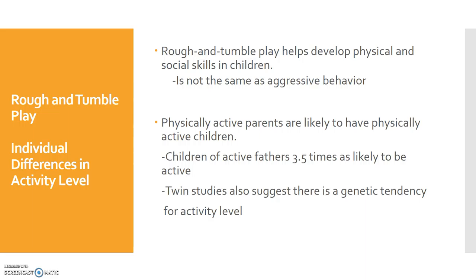Now, as far as individual differences in physical activity goes, this is really interesting. They've done some studies, and physically active parents are likely to have physically active children. One statistic your book points out is research has shown that children of active fathers are 3.5 times as likely to be more active themselves than kids who don't have active fathers. So first, we're looking at sort of a nurture kind of thing here, where if you're seeing and being encouraged to participate in physical activity, then you yourself may be more physically active. But there also might be a genetic component. Twin studies have suggested that there might be a genetic tendency for activity level as well.